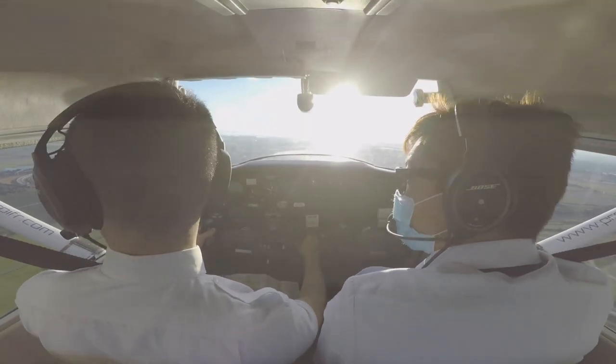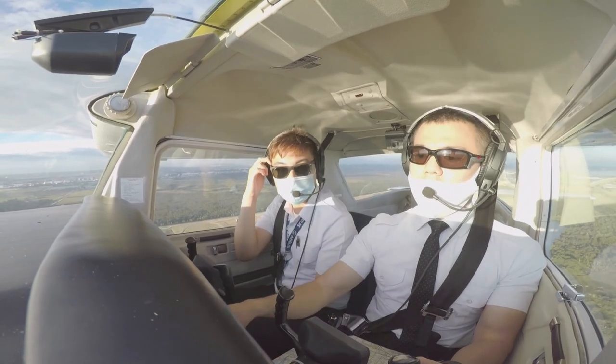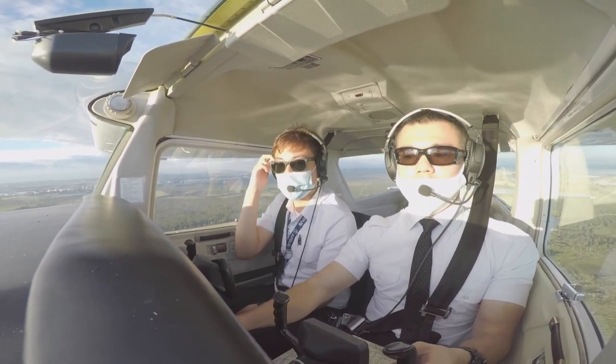So, let's touch down at the end of the 500 foot markers. Again, this is not a short field. Okay, this is a normal approach and landing. Okay, looking for a full stop.